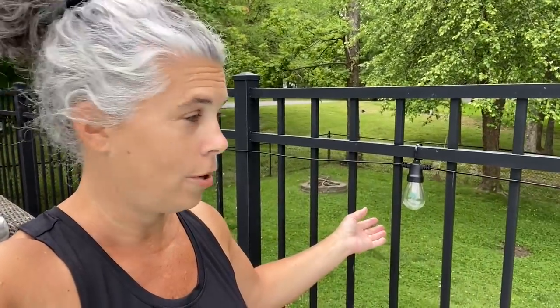We decided to order these solar powered light bulbs. This is what it looks like out here at nighttime.